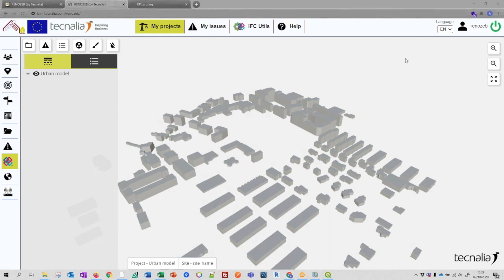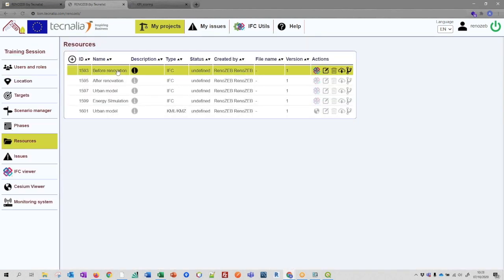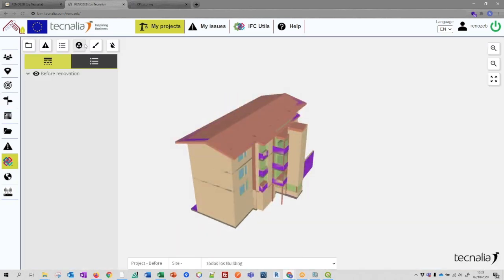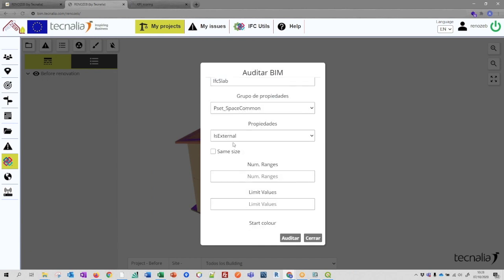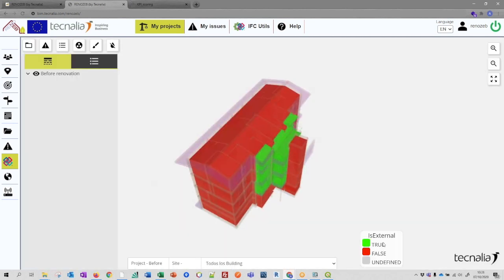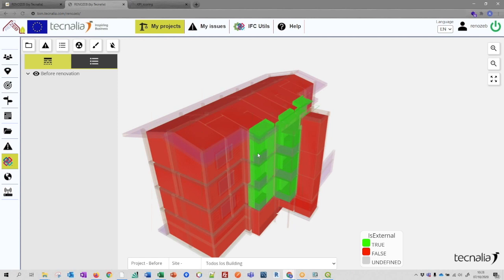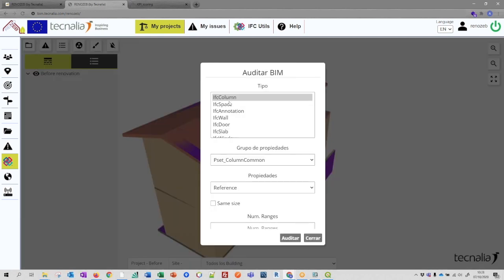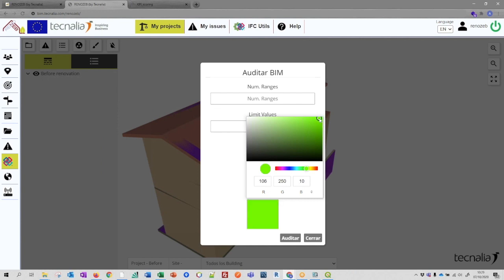Let's go, for example, to the before renovation model here, and let's explore the spaces by which one is external or not. When the value is a yes or no value, automatically it creates green and red colors. Of course, this information must be already in the BIM model, so we are not just inventing new information here. This should have been calculated by any other tool. Or for example, the space by area: the small ones red and the big ones in green.